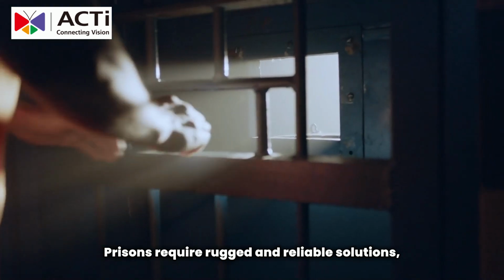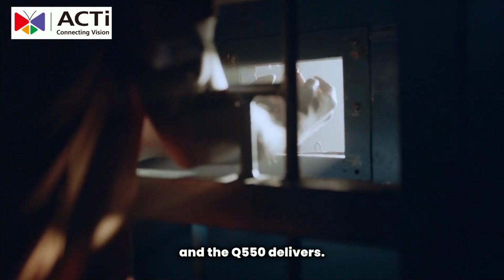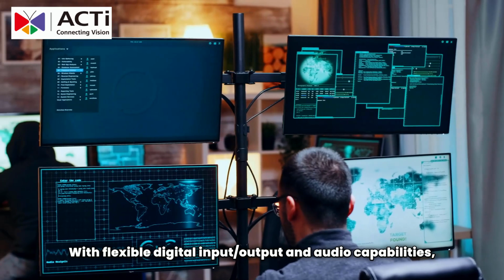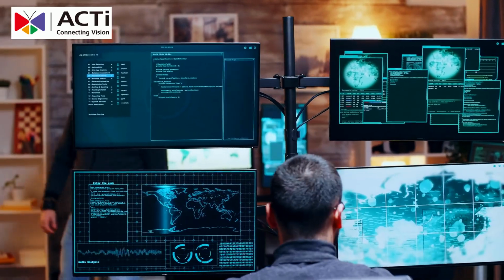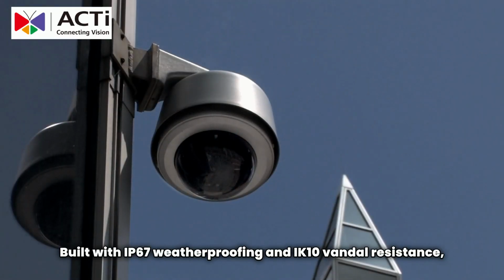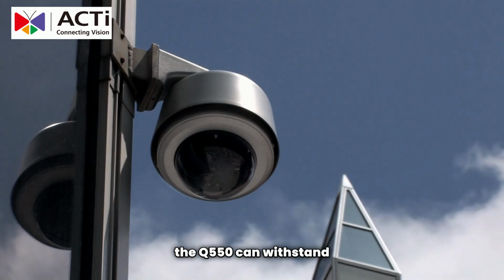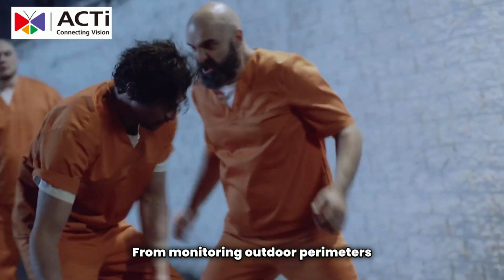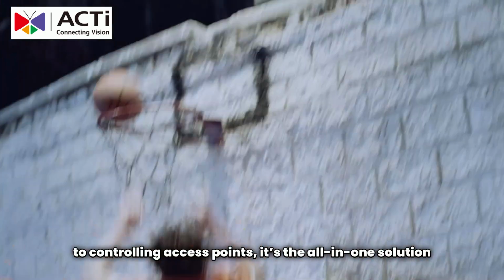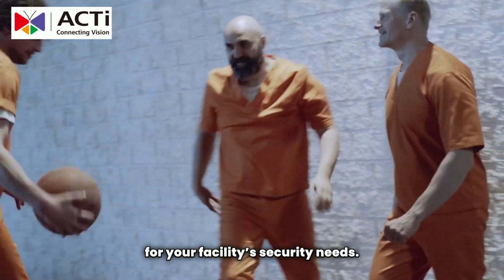Prisons require rugged and reliable solutions, and the Q550 delivers. With flexible digital input-output and audio capabilities, it integrates seamlessly into existing systems. Built with IP67 weatherproofing and IK10 vandal resistance, the Q550 can withstand harsh environments and physical tampering. From monitoring outdoor perimeters to controlling access points, it's the all-in-one solution for your facility's security needs.